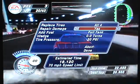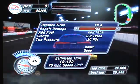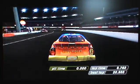Number 20 is outside. Several of the crews now on the wall. The cars are beginning to make what should be scheduled pit stop. The field heading down pit road. Good chance for the teams to make changes. We'll see who can win the race within the race. Halfway to the checkered flag. You're sitting just fine. Plenty of time to get up there.